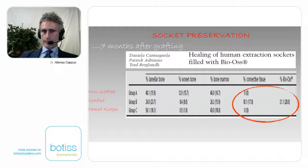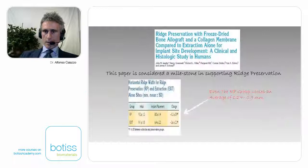So you don't get 100% bone. Do you think this is a good tissue to insert an implant in? I'm not sure. And the other milestone is the article by Iasella. This is supposed to be one of the articles supporting the ridge preservation. I know this is kind of an old article, but it's a milestone. It is quoted in every article you read about ridge preservation. And the conclusion is that even in the ridge preservation group, there is a loss of buccal plate, an average of 1.2 millimeters. That's a lot. That's way too much. So even if you do some kind of ridge preservation, socket preservation, you lose some bone.